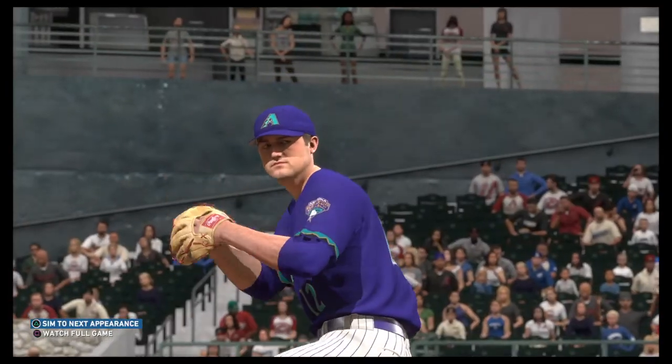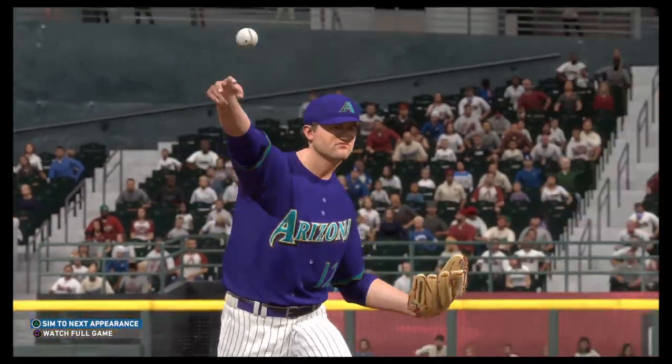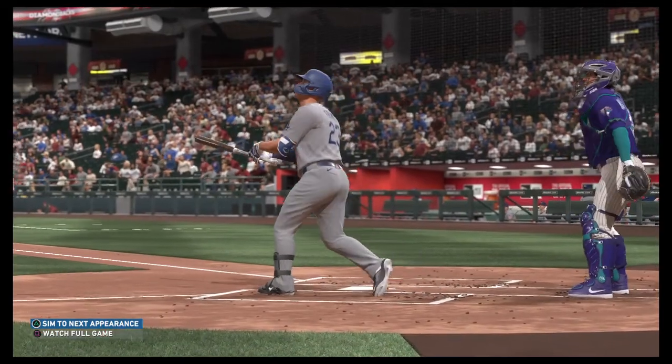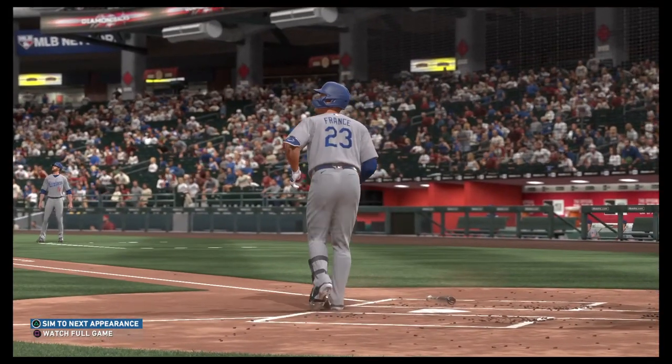When you're facing an elite starter, you know runs are going to be at a premium. I don't know if this shakes the starter's confidence, but you know what it does? It certainly boosts the confidence of the guys in your lineup.